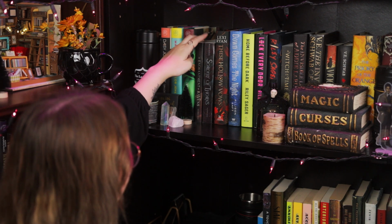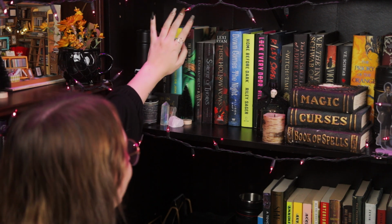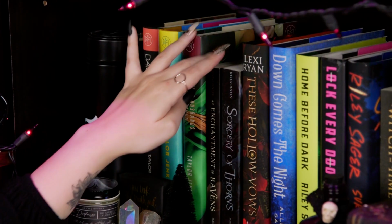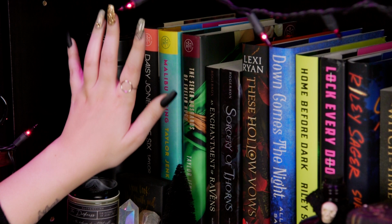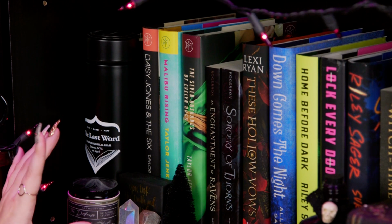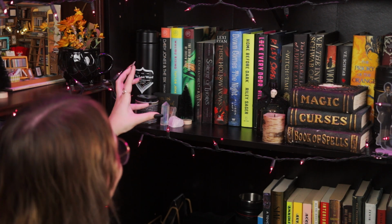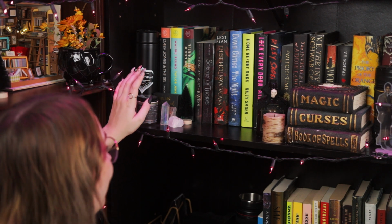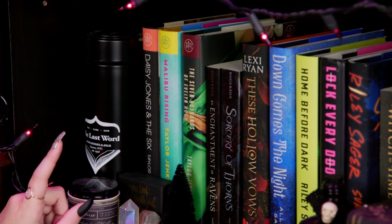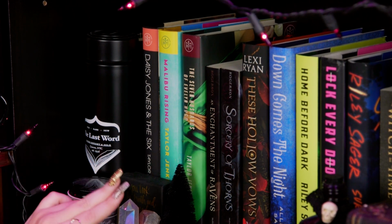Margaret Rogerson, her standalones, An Enchantment of Ravens and Sorcery of Thorns. Margaret Rogerson has such a beautiful writing voice, and her stories are so enchanting, and I absolutely love these books. They are so atmospheric, and the world building is so awesome, and the fact that she's able to tell this story in a magical land and keep it contained to one volume is quite impressive. I don't have her third book, Vespertine, yet. I got a special edition from Fairy Loot, so I'm waiting for that one to come in, but really excited because I love her writing so much, and those are two of my favorite fantasy standalones.